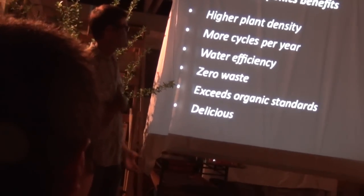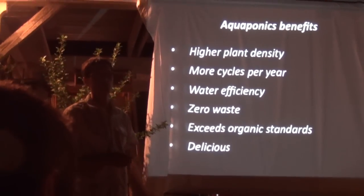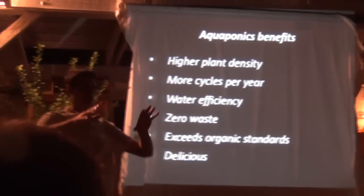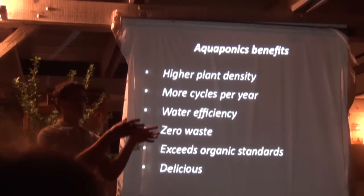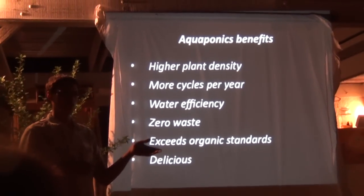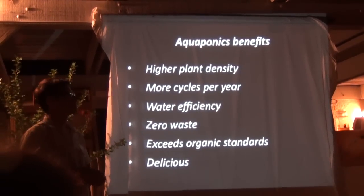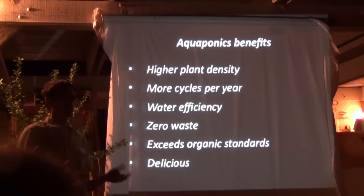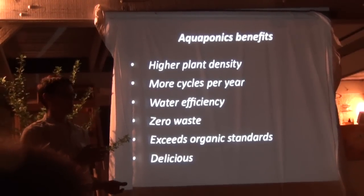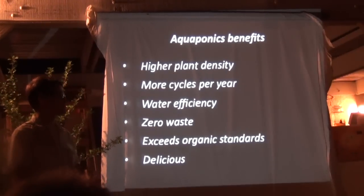Higher plant density, more cycles per year, water efficiency, zero waste, exceeds organic standards, and it's absolutely delicious. So what does it mean? It means that you see this place which has lots of plants. Some of it's actually really dense, and I couldn't exceed that in a lot of cases. But where aquaponics does more is that you can get the cycles per year. If you're growing lettuce, for example, you can grow it seasonally here, but I can grow lettuce year-round, and I can do that maybe 9 times per year out of the exact same space, 9 cycles per year.